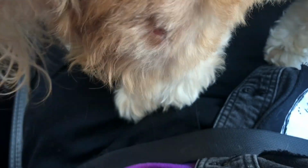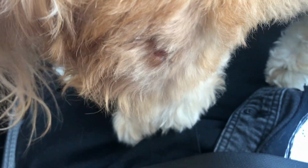Got Mr. Pip to keep him supervised so he doesn't lick his open spot too much. It's looking better today. I won't go too close because it's kind of gross still, but he's doing pretty good.